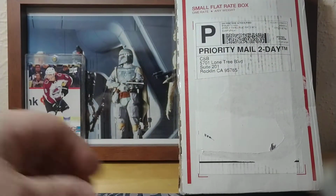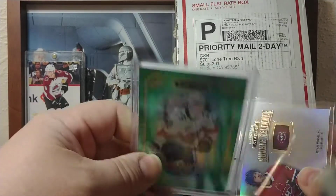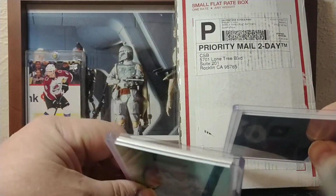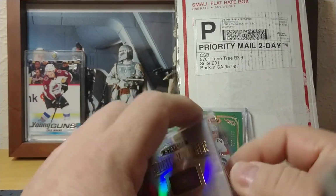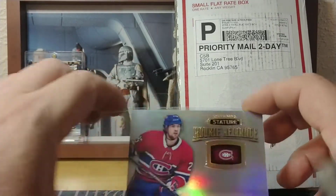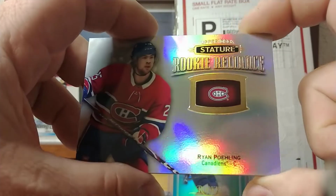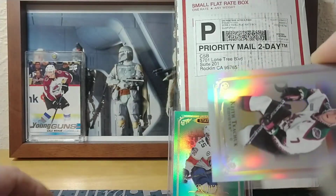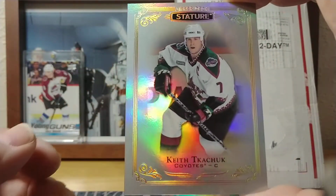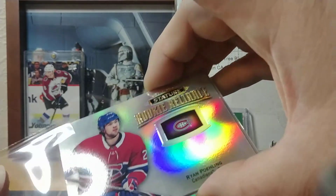That's it there. I like the fact that they put it all in one sleeve, so it kind of protects that. And then these two base cards are in the same common top loader. So here I had a rookie Reliance of Ryan Poehling for the Canadiens. And then behind that, a base Keith Tkachuk. I'll put that back together real quick. I'll have to look at individually sleeving those and stuff.